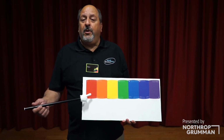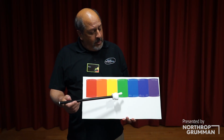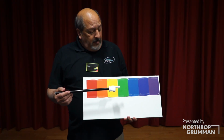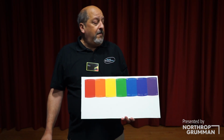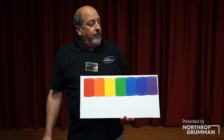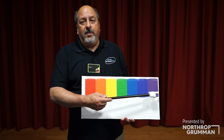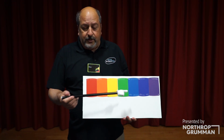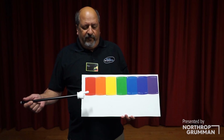This is the spectrum of visible light. This is all the light that we can see. Our eyes respond to red, orange, yellow, green, blue, a color called indigo, and violet. And way out either end of the spectrum, there are invisible colors, things that we can't see. Our eyes don't perceive them. Some animals can see them, some insects can see them, but we don't see them. And one of those colors that is invisible to us is out here beyond violet. It's called ultraviolet.